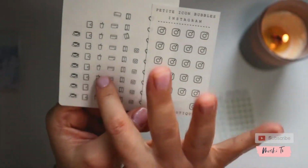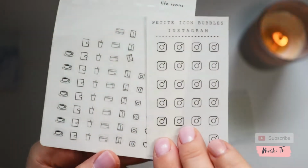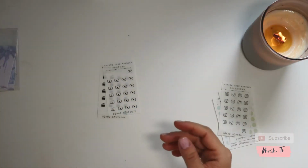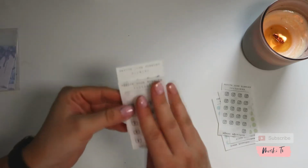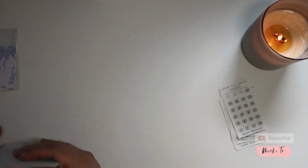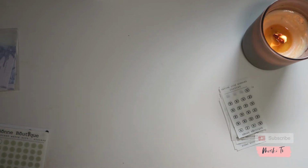So in case you were eyeing SK Journals, and if you are in Canada, these guys came super quick. Bona Boutique, I believe, is located in BC. So shipping was a lot faster and it didn't take very long at all. So this is what I got from them. They also had an oopsie bag, which I thought was awesome. And I'll show you their freebies as well.